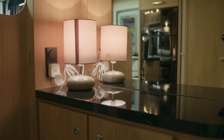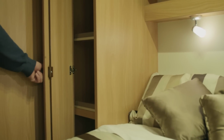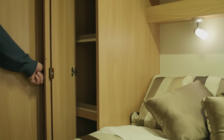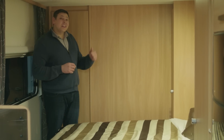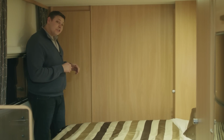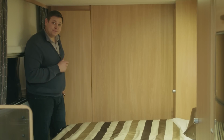Moving further back, we've got the second of those three wardrobes, which is a little bit narrower and is only shelved with no hanging space. But don't worry, because there is an extra hanging rail in the one in the bathroom, which on production vans will have a sliding door rather than this domestic style unit.